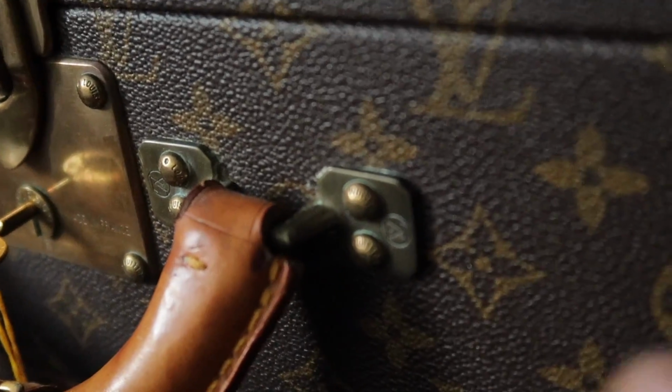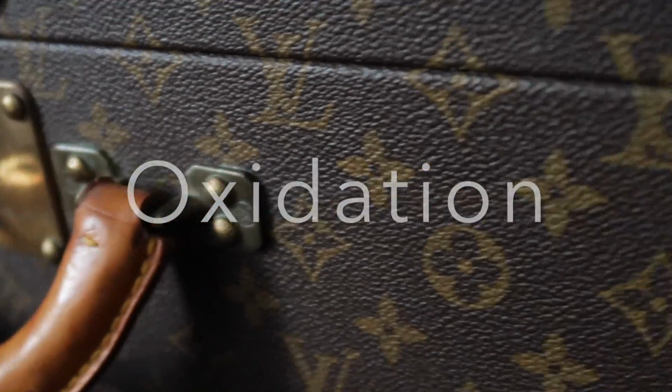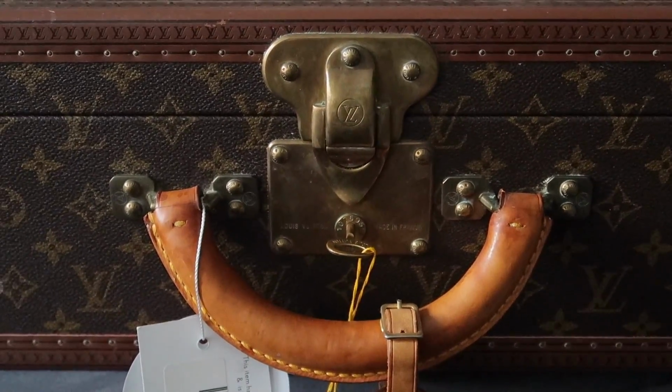And you can see a little bit of that green, when it turns green, I don't know what that's called, but you can see some of that on the hardware. So that's basically the entire outside of the bag.